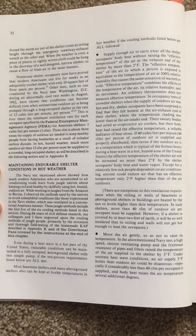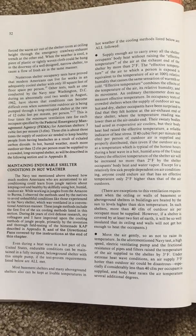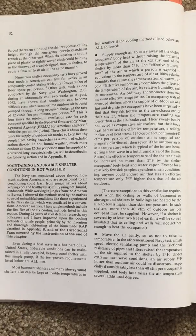When the weather is cool, a piece of plastic or tightly woven cloth could be hung in the doorway of a well-designed narrow shelter to cause a flow of fresh air in the same manner. Numerous shelter occupancy tests have proved that modern Americans can live for weeks in an adequately cooled shelter with only 10 square feet of floor space per person.